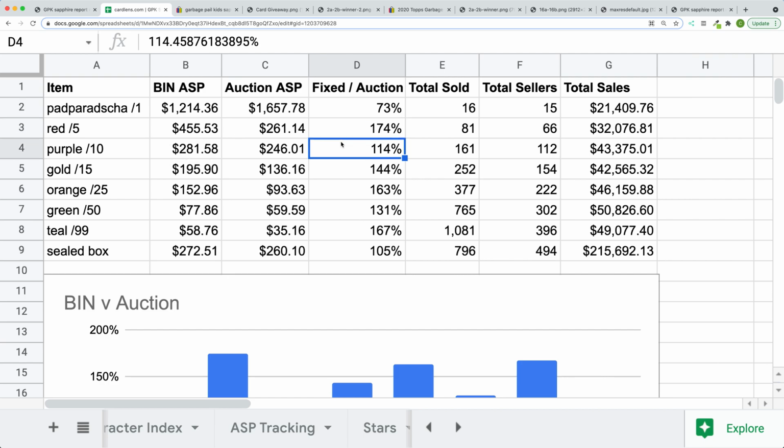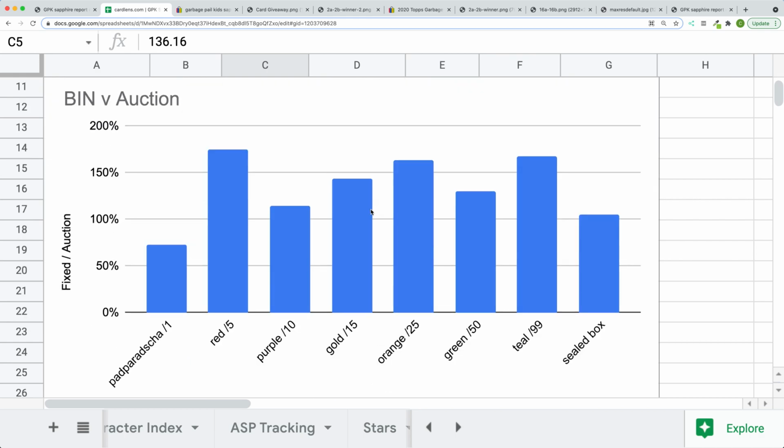Purple, you're at 114%. Gold, 252 have sold. Average buy it now price $196, average auction price $136, and so on. So you get this really interesting ratio that shows you essentially how much more the buy it now prices have been versus the auctions. Let's take a look at this graph to drive home the point.